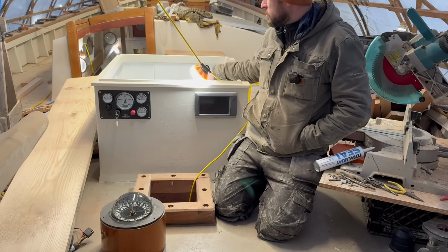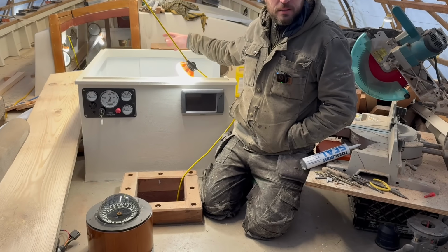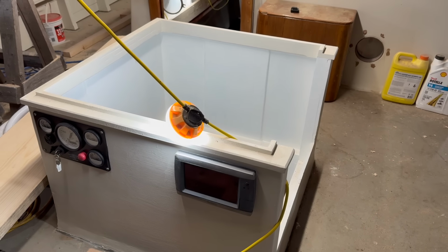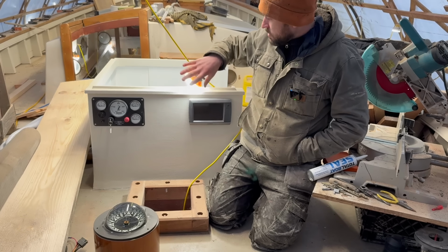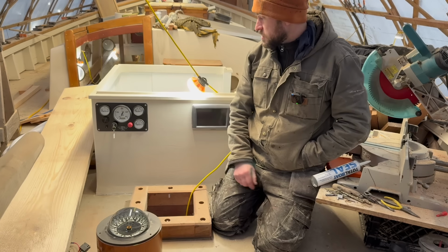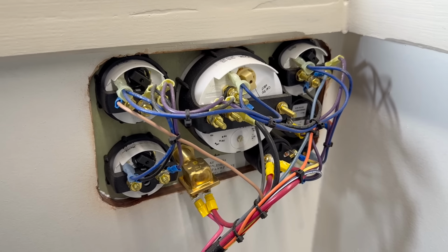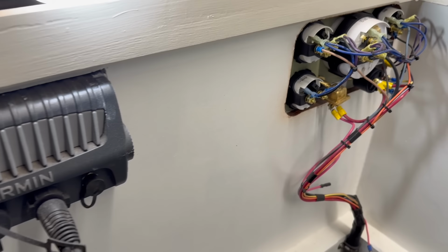Progress on this little secondary companionway hatch tower thing that leads out of the aft cabin, which is also a mounting place for a variety of things, including my brand new engine control panel from the lovely folks at Transatlantic Diesels. Thank you. It is mostly wired in.